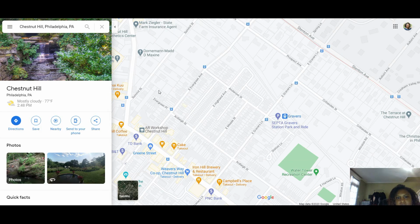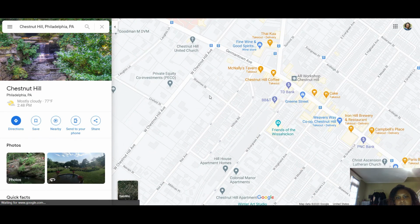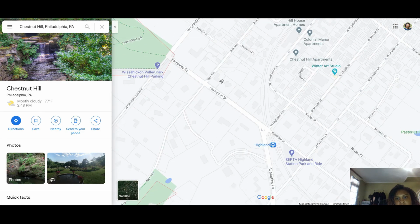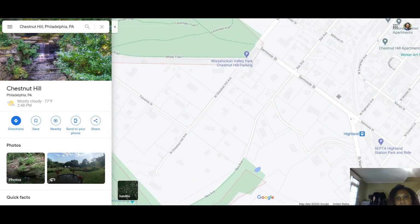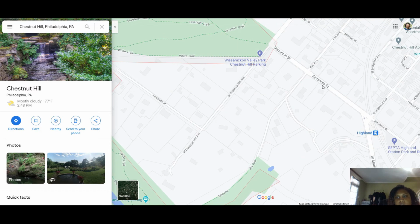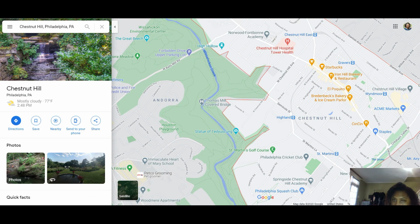So obviously this is more dense, if you can see. You see there are bigger homes and bigger lot sizes of the houses, or when you get further out, more towards the recreational part of Chestnut Hill.